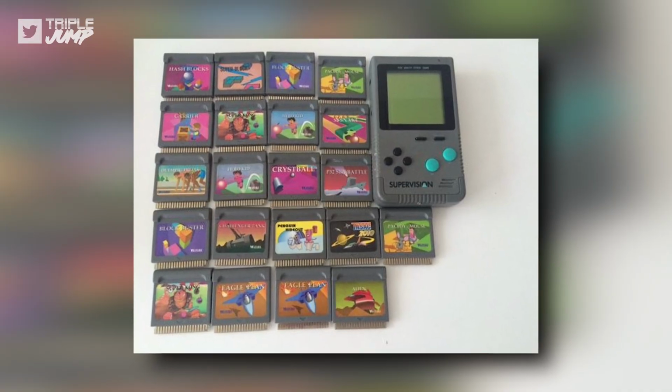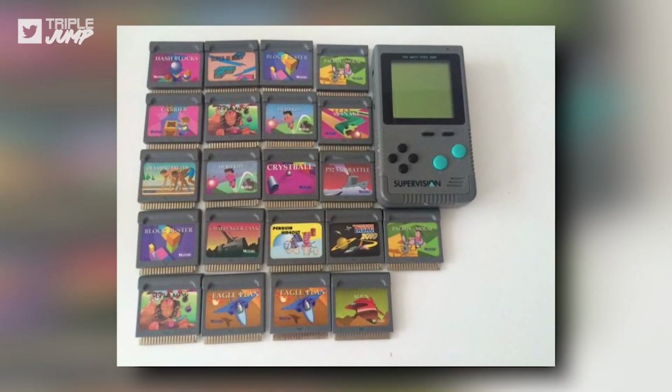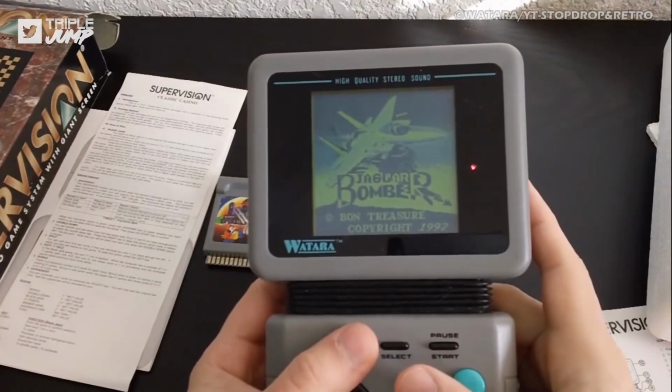Its library consisted of 69 games. Oh no, keep it down, Christ might still be listening. Literally none of which are worth the time it takes to drop them in the bin.